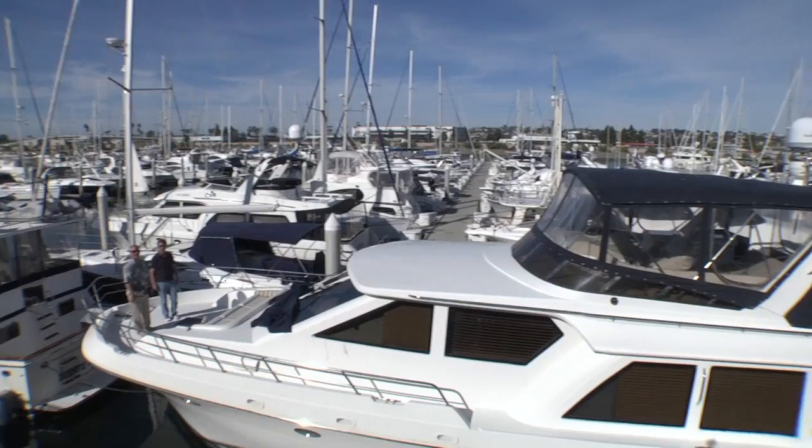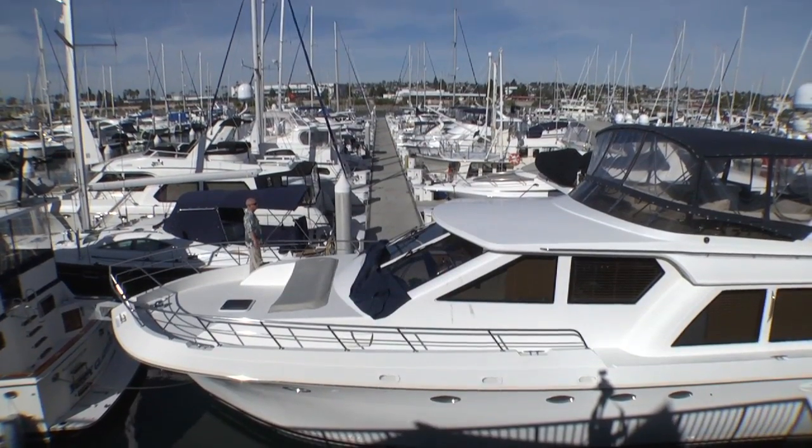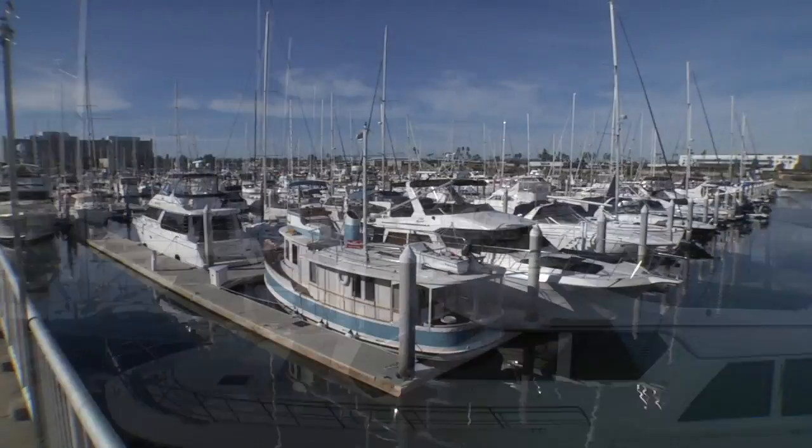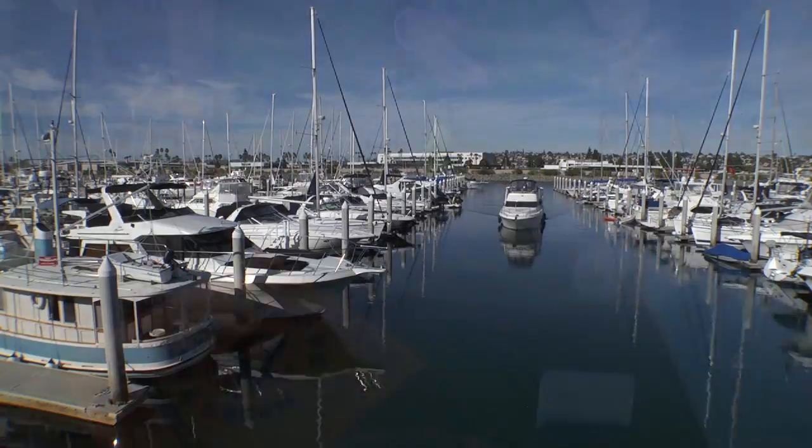It was built in 1987. It is a Bellingham-built marina, which is top of the line. Single slips, so you have a walk around every slip, so your boat is very secure. And it is probably the finest marina in San Diego.